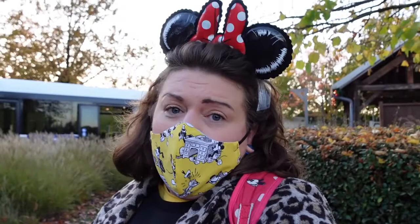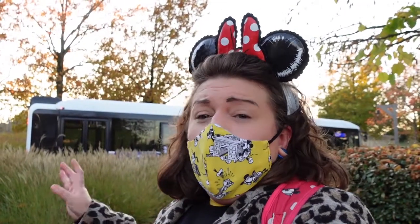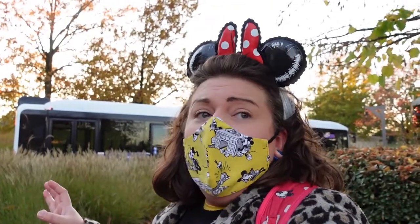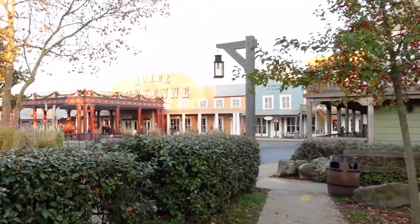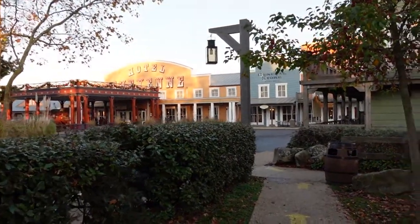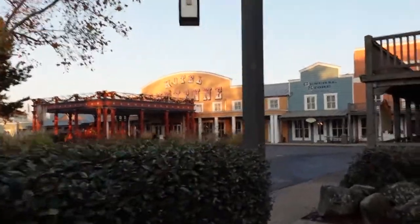So I thought I would do a quick little tour of the Hotel Cheyenne. I'm actually standing at the bus stop now, and it's kind of directly opposite the entrance to the hotel. If I turn the camera around, that is the entrance right there. So it's literally a 30-second walk, which is fantastic.